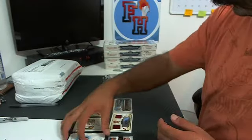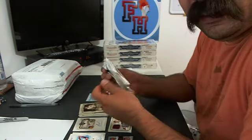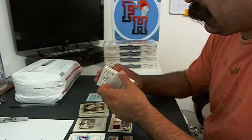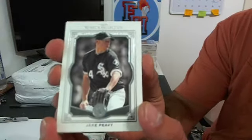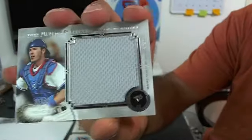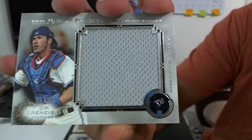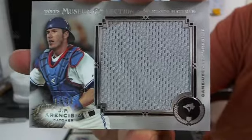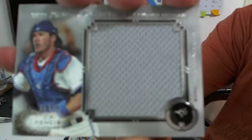Janikowski is not in here to celebrate. Wow, there he is. Finally said boom. Hey, look, Jake Peavy. Haven't heard that name in a while. Right behind Jake Peavy, Jumbo Relic. Oh, this way. Who's this guy? J.P. Arencibia for the Blue Jays. Numbered 17 of 50.